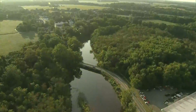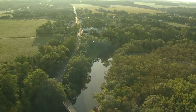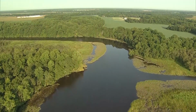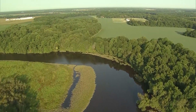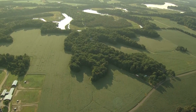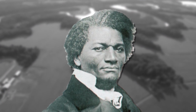But there's one Delmarva native that many know across our great nation, and he was born south of Hillsboro along the banks of Tuckahoe Creek. An abolitionist, an author, and African-American statesman who fought his way to bring social equality for everyone. His name was Frederick Douglass, a man who escaped slavery from a plantation that once stood here around the Kentucky Ravine.